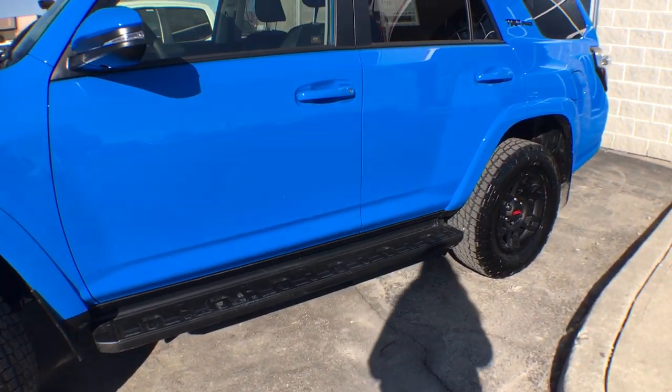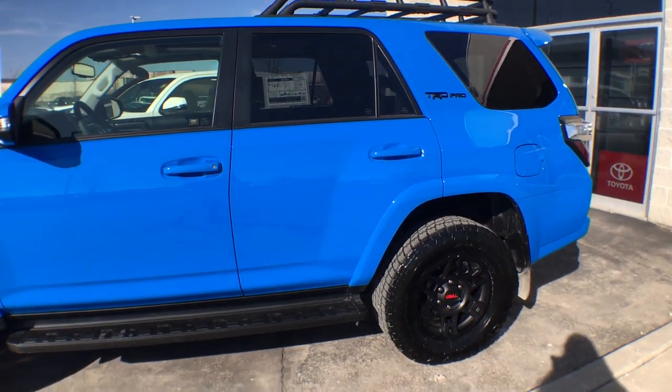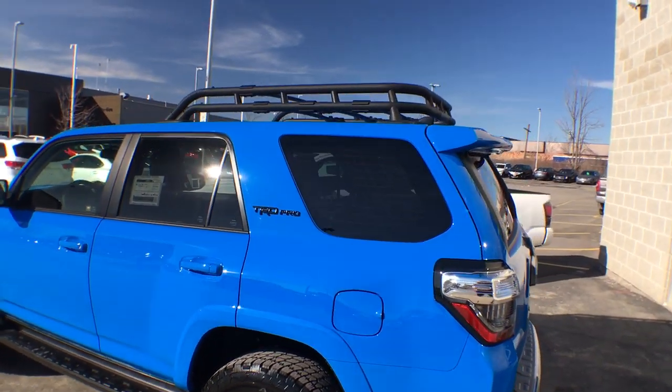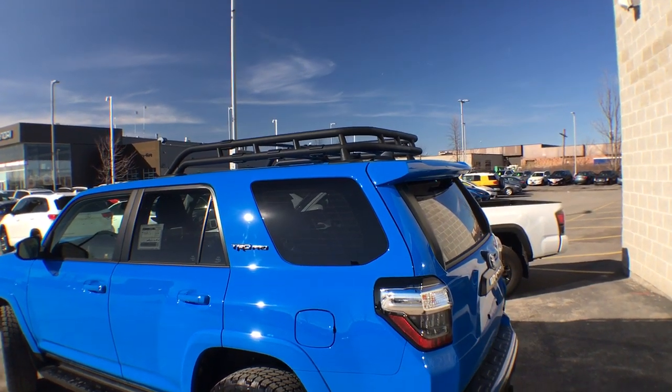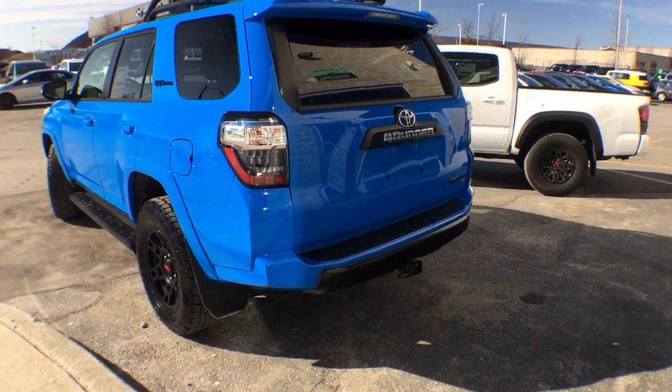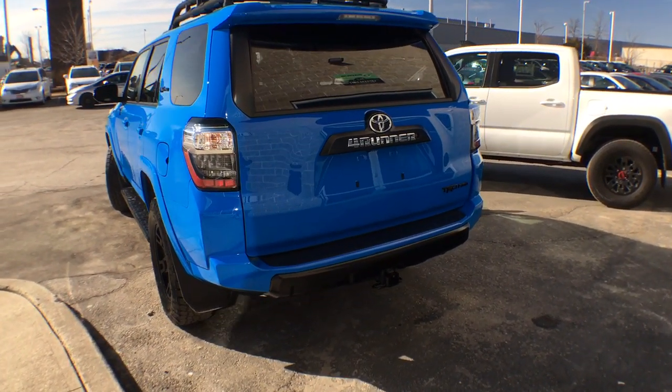You have the OEM running boards. Your door handles will be color keyed to the vehicle. You have the TRD Pro stamp on your C-pillar there. New this year is our basket style roof rack. So again, just adding more capability to this awesome vehicle. Your fuel cap will be on the driver's side.